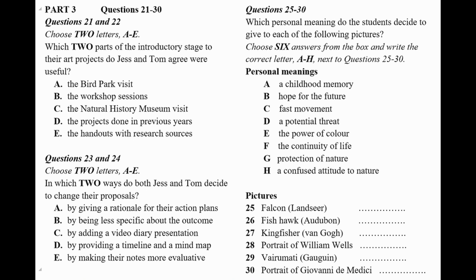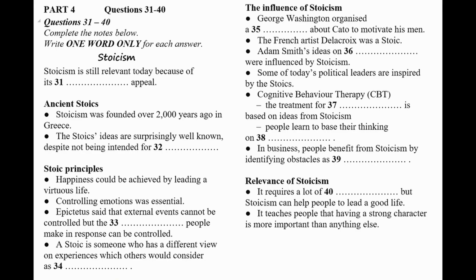That is the end of part three. You now have half a minute to check your answers to part three. Part 4. You will hear a professor of philosophy giving a talk on the ancient philosophy of Stoicism. First, you have some time to look at questions 31 to 40.